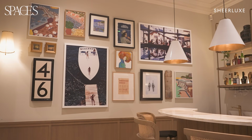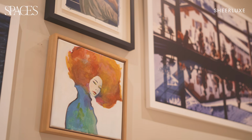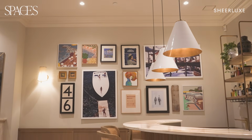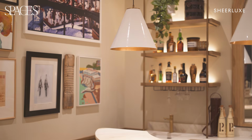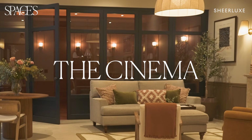We created this big gallery wall here. These are just kind of bits and bobs I've collected over the years. I got some of the pieces at antique fairs and slowly built it up until I had enough to fill the whole wall. We've gone for pendants over the bar to really zone that area. They're from Pooky.